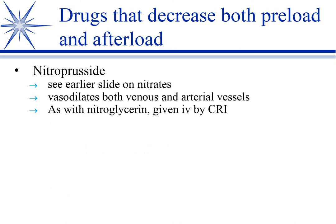Okay, drugs that do both. And this is where I moved the nitroprusside. Everything I said earlier applies, but nitroprusside, again, where nitroglycerin is nearly all venous, nitroprusside is both venous and arterial. So it decreases preload and afterload. You probably will not use this unless you're in an emergency clinic or you decide to go into critical care. It's so easy to overdo that unless you can monitor blood pressure, we usually stay away from it. But it is a very, very good drug in this regard, and it is given by CRI.